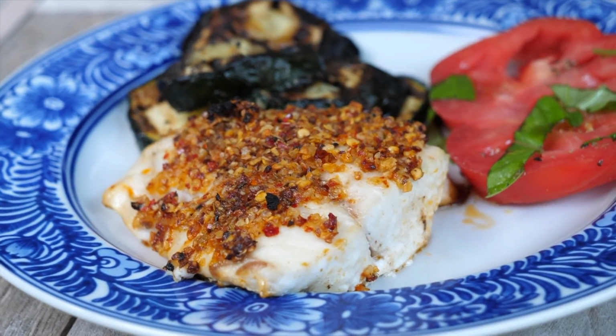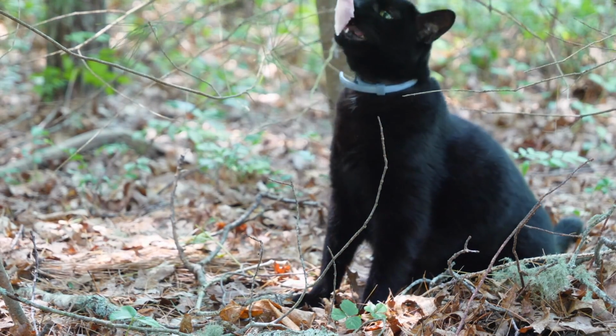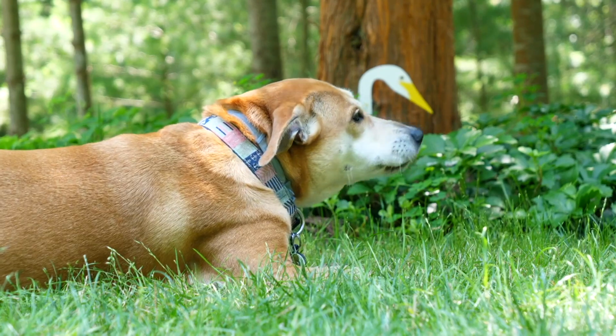And it was the perfect ending to an excellent day of fishing. Any leftover scraps were eaten by our cat Izzy and our dog Rosie.